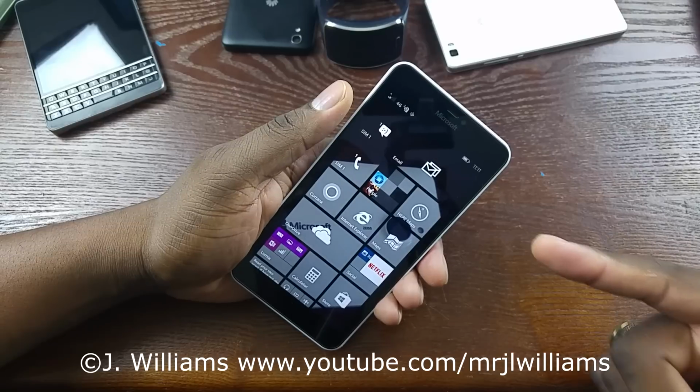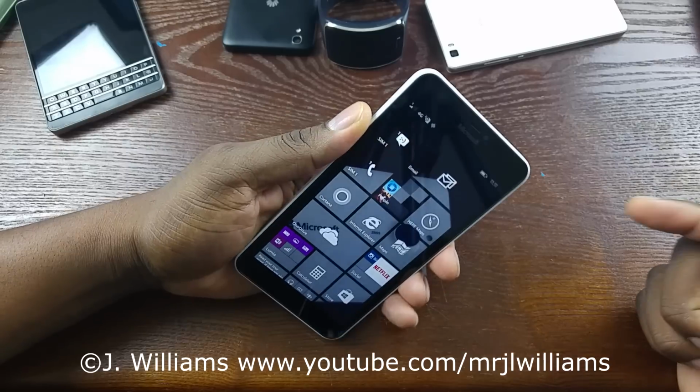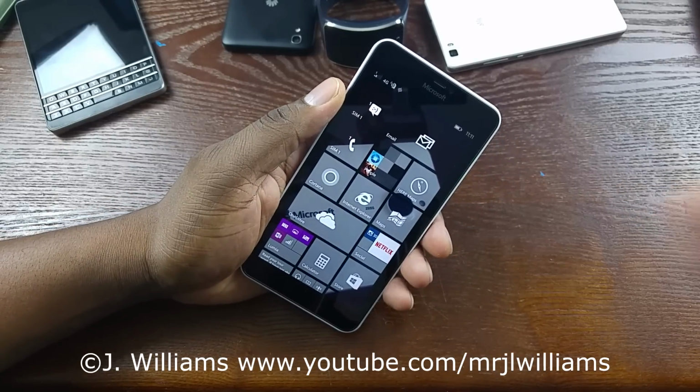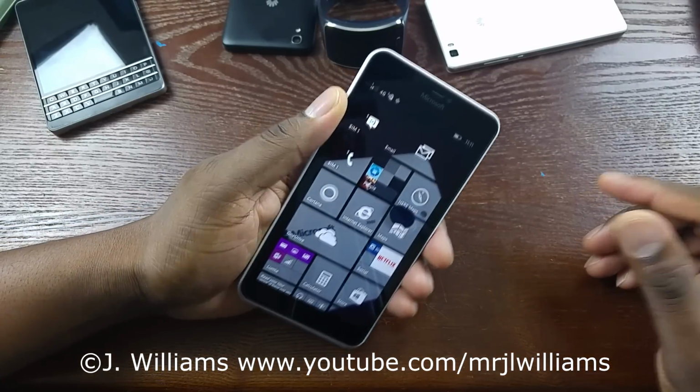This also, I used it with AT&T as well. And AT&T puts an H+ up there instead of a 4G, but same thing. Speeds were fast. Call quality was good on AT&T and T-Mobile. It was good. I wasn't disappointed at all. It was hot. It was pretty good.